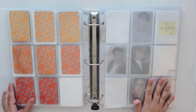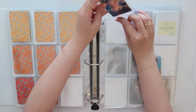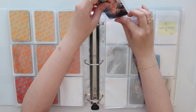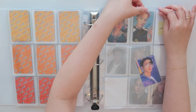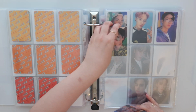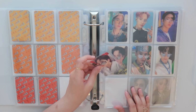Okay, and then this page will be for the sparkle cards. It's basically kind of like a lenticular. So we have all three of them for the Kick version, which we'll put at the top. Oh dear, oh no. And then for Bang, and then I only have Youngoon's right now for Splash.